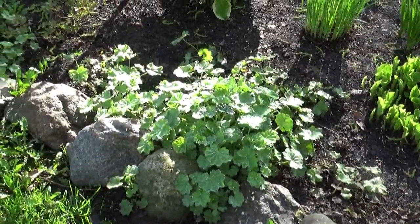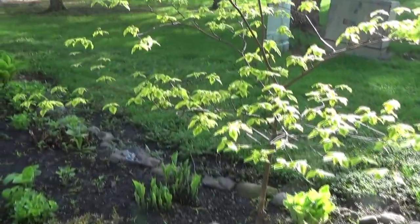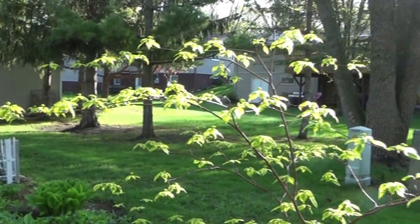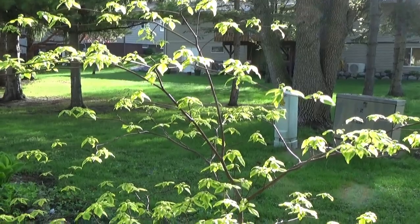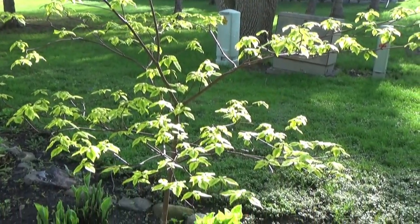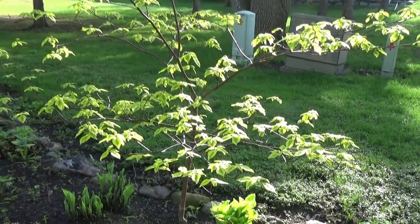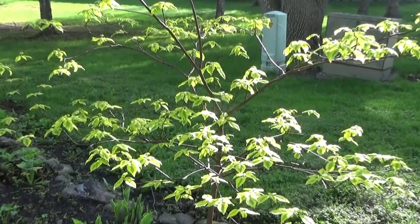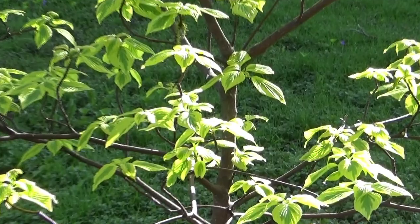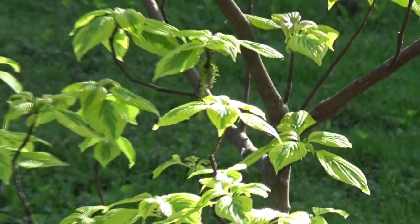There might be some areas that are a little yucky, but look at the Pagoda Dogwood, the Golden Shadows. And this too can take some wetter conditions. It's not optimal to be sitting in water, but I'm just happy to see that. It does have its flower heads on there, or buds, I should say. Can't wait for that. This is also just a beacon in the garden.